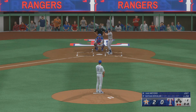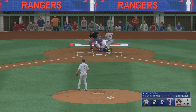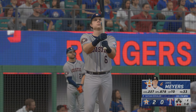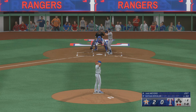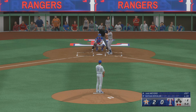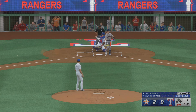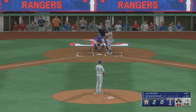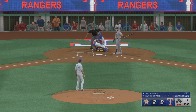And stepping in for the Astros, Jake Myers. Wouldn't chase that time. Two outs, bases empty. Fastball in for a strike, and the count is 1-1. The windup of the pitch. And another ball.